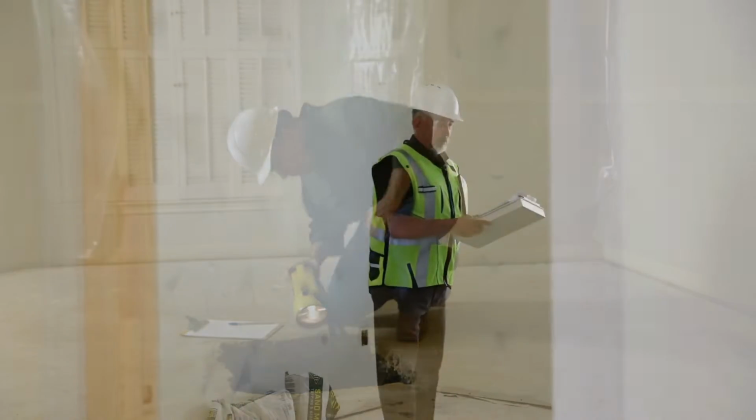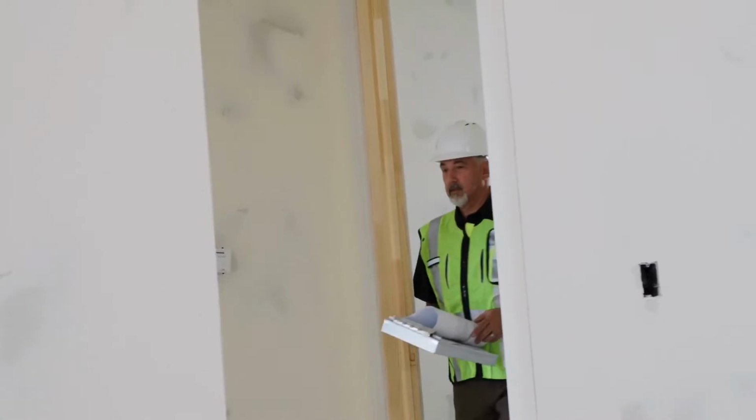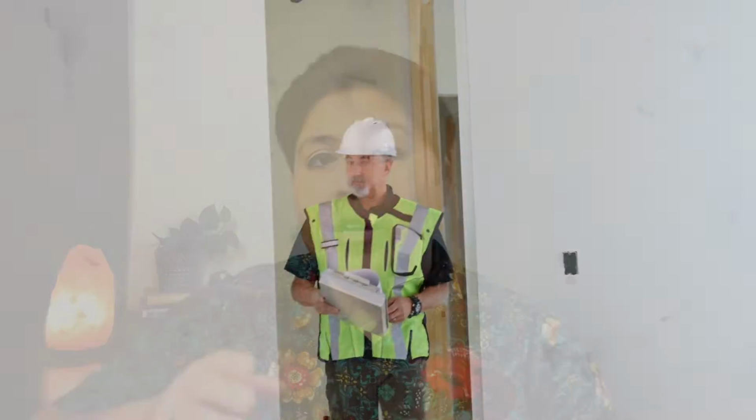So we have the home inspector inspect the property, and then we negotiate any repairs that come from that inspection list. So either you have some repairs done, or you could ask for a credit instead of those repairs, or you can just accept it knowing that it needs those repairs too. And that's done through a document called the repair addendum.